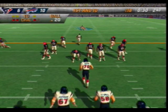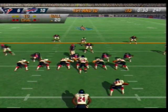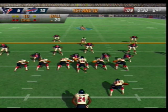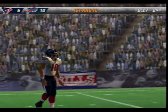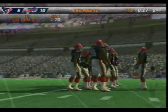Ball on their own 20. The Bills with a four-man front. Johnson in motion. Going to the air on first down. Gets rid of it, drops the interception. He was in the right place at the right time, and that saved them from giving up a lot of yardage.